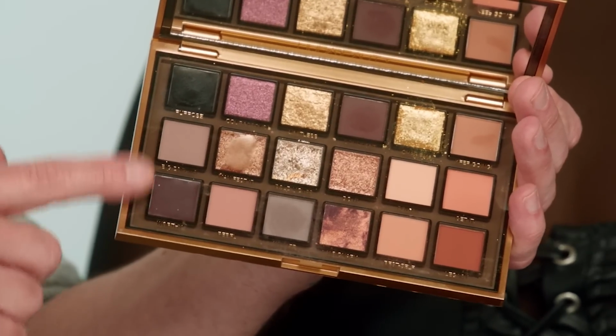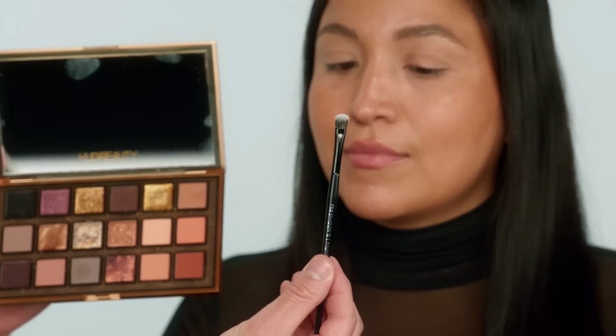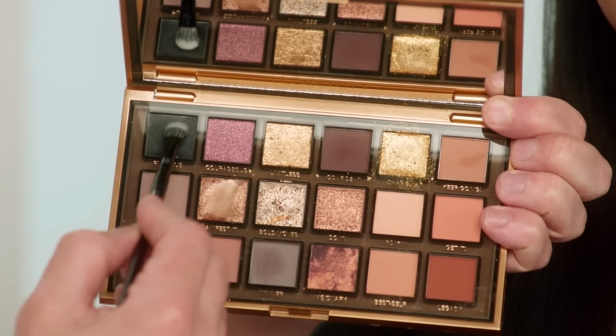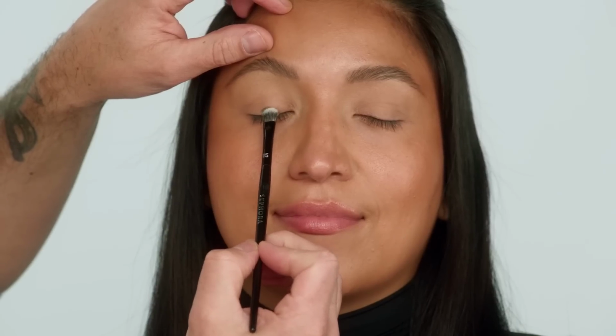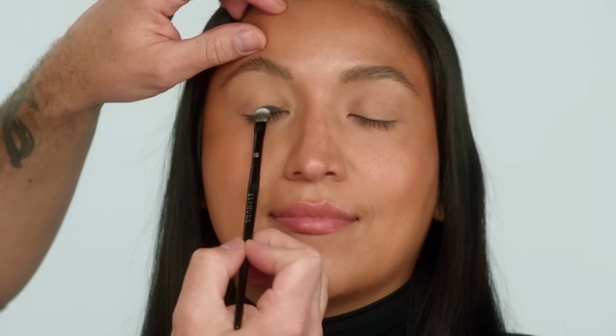So here's something really cool about this actual palette. This and this shade are actually cream liners, gel liners, which I'm gonna use as the base for my smoky eye. And this really helps to reduce your fallout. I'm gonna be starting with the Sephora Pro number 15 brush, my baby. I'm gonna dip in. So we're gonna be using this as the base. So we're just gonna tap it in, starting at the lash line.